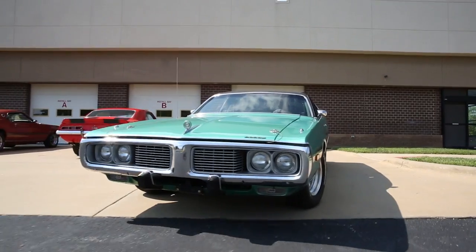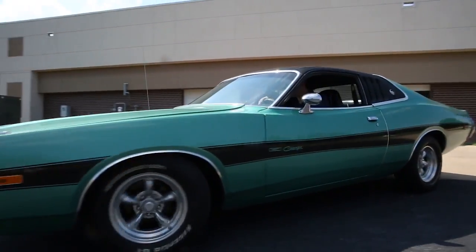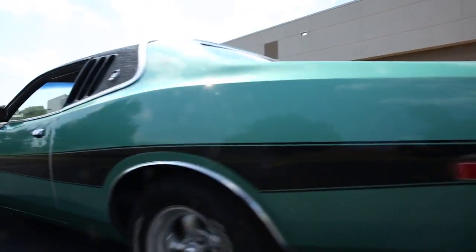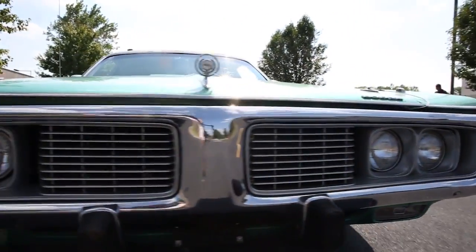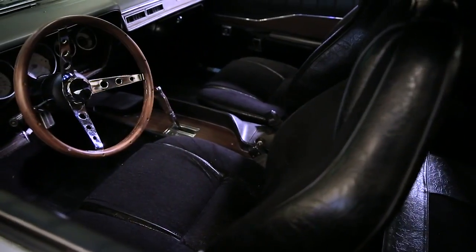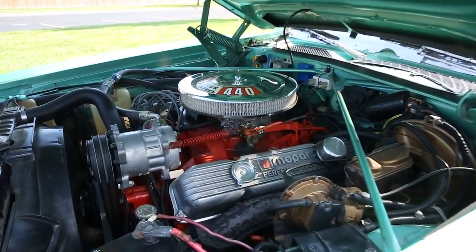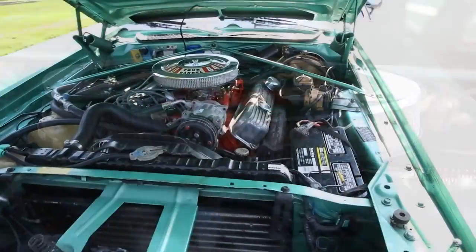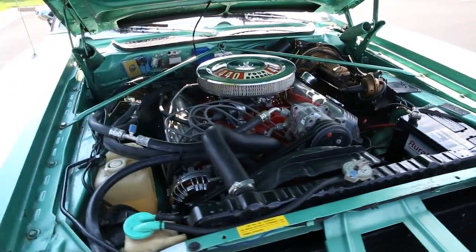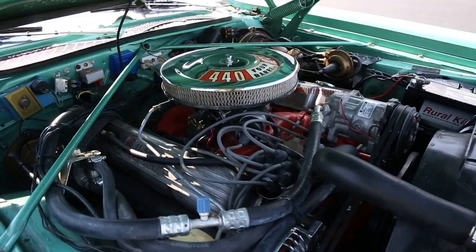Again, the last year of this third generation Charger started in 1971. I think this is the coolest year the car was made. Love the unique seafoam green with the traditional black interior. But what you'll love more is the 440 cubic inch big block V8. With the 4-barrel single carburetor, it generates 275 horsepower with 375 pounds of torque.